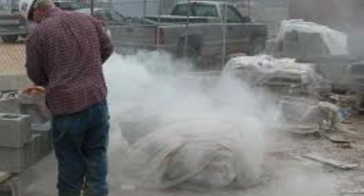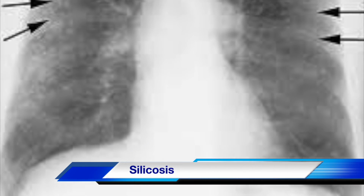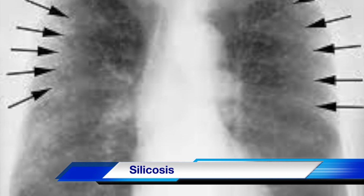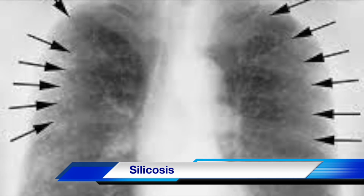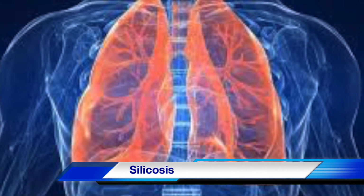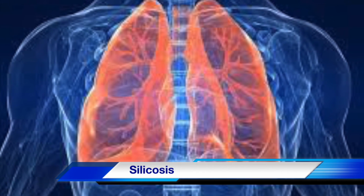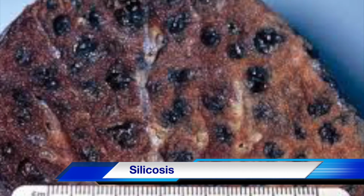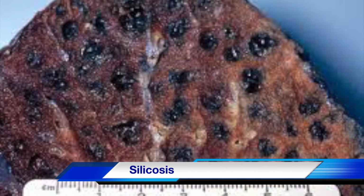Silicosis is a progressive, disabling, and often fatal lung disease created by inhalation of silica dust. More than 250 people die each year from the disease. Inhalation of silica dust is hazardous to you. The silica dust can cause lung cancer or silicosis within 30 years. There is no cure for silicosis, only prevention.